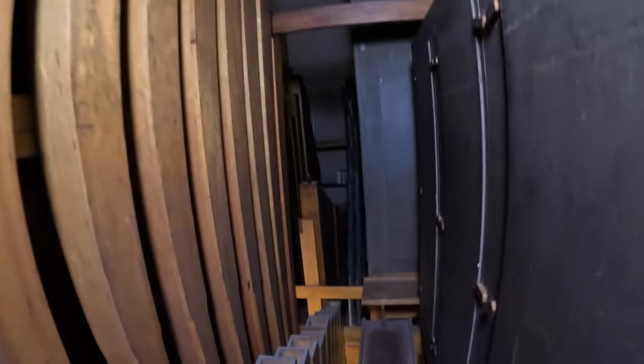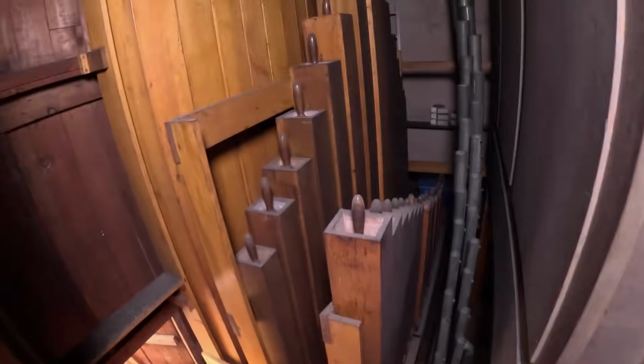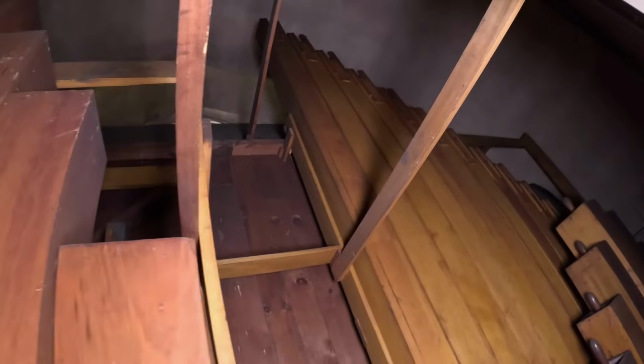Here's the pedal trombone. Very big wooden resonators. That skinny little box there. There's our other pedal quint and our Bordun or sub bass and the violoncello, and then the cello going all the way up to the ceiling as well.